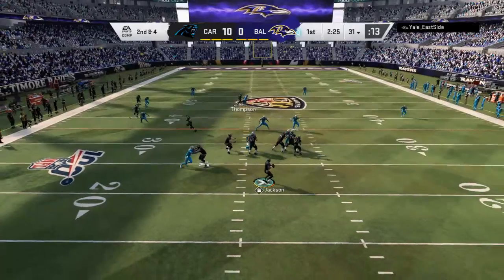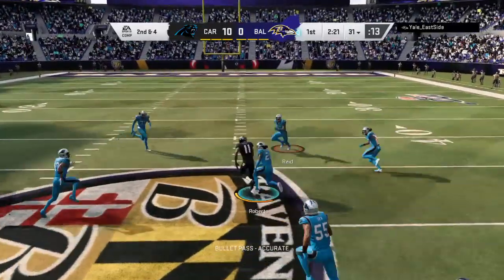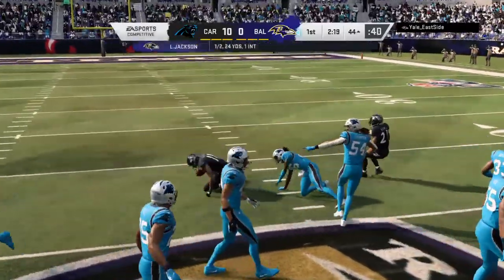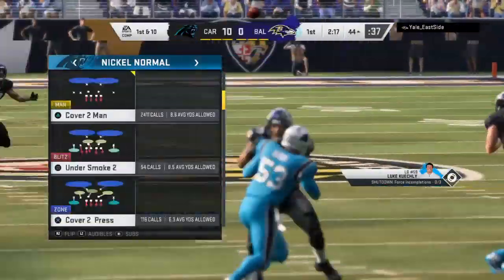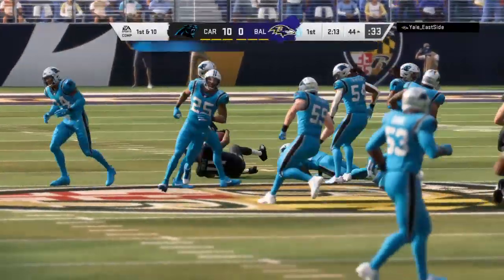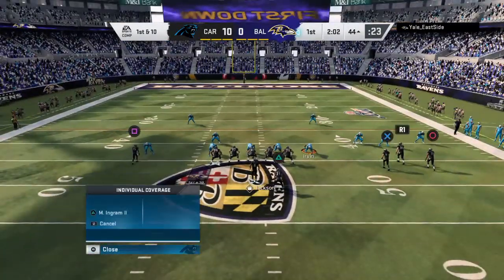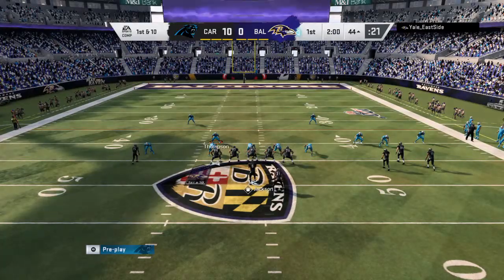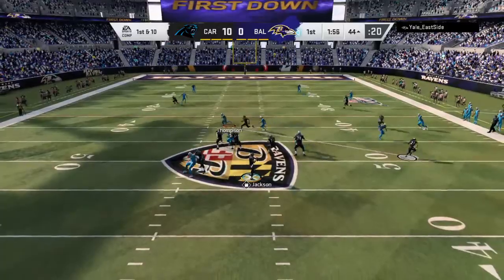From the 31, Jackson escaping the pressure right. And this one's complete to Seth Roberts. And they're going to have another first down as the tackle's made at the Panthers' 44-yard line. I think it all came together there. In-breaking route, drove it with excellent pace. Money throw right there to move the sticks. So from Panther territory now, it's first and 10 at the 44-yard line.